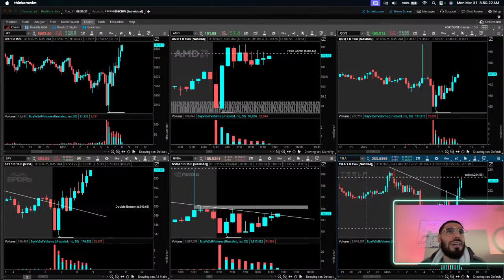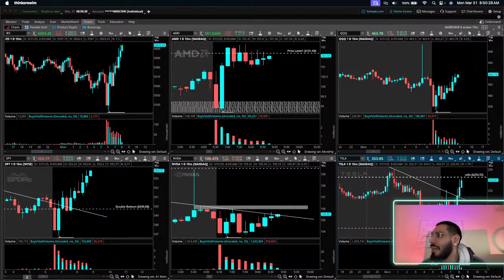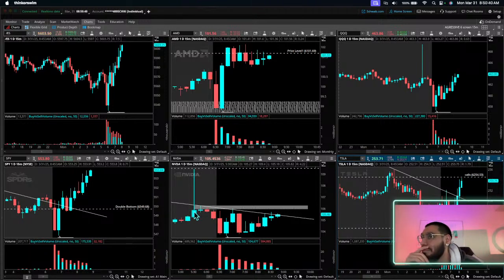All right, here comes Nvidia, bro. This 5 minutes keeps breaking out. It's a nice breakout again. But yeah, Tesla looks very good too. I think the market's still going to continue on. I like this Nvidia here. I'm just waiting. The 5 minutes looks great. Just need this 15 minutes to line up perfectly.